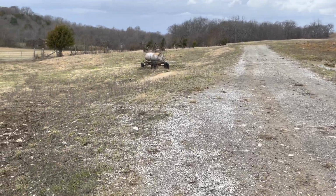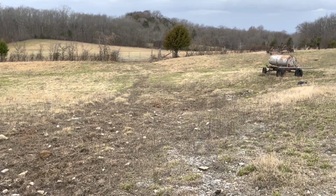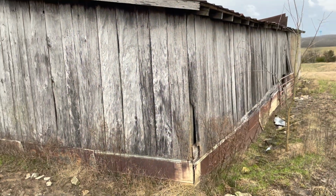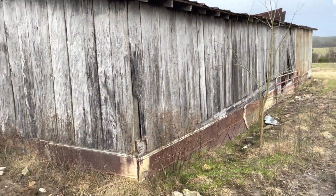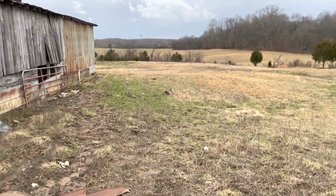Okay, so now facing west, and here's the pole barn that I just showed you. And I'd love to save at least part of it and paint it. Especially because the family built these. I want to try to hold on to them if I can.